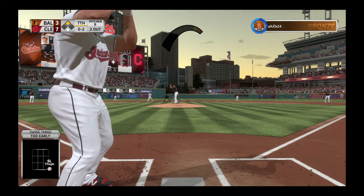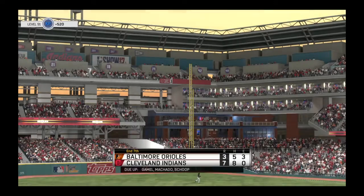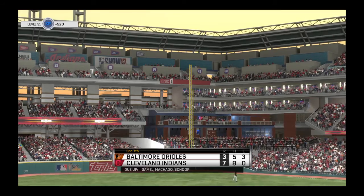Matt, I like how he's pitching right here. He's got that runner at second base, and he just made 2. A swing and a miss. That retires the side, and that will do it.